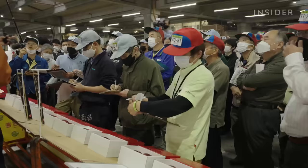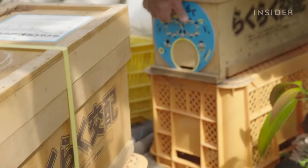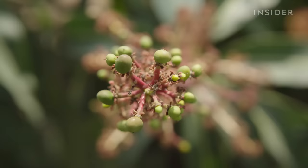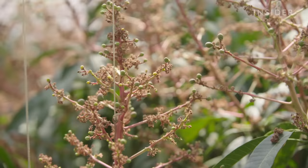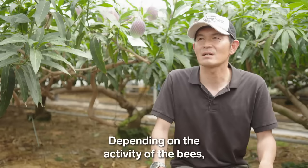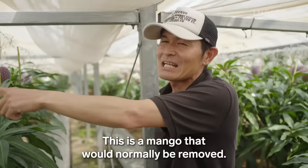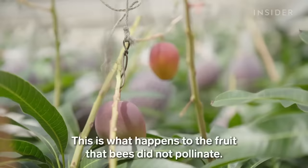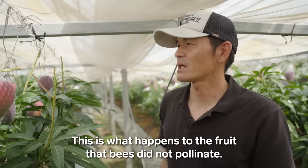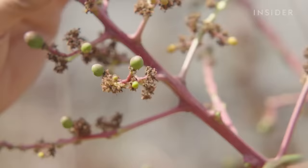In order to generate buzz at the auction, a mango needs bees. To increase their odds of success, farmers like Takuya usually rent bees during the flowering season. These are flowering mango plants. Bees play a crucial role in the pollination of the plants, as without them, mangoes would not grow as big as desired. If a plant keeps flowering as the farmer wants, it can survive as long as 35 years. Takuya's plants are 20 years old.